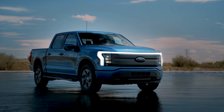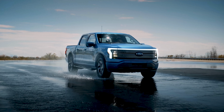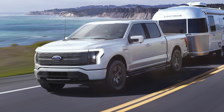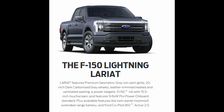Now let's talk about the F-150 Lightning, the Lariat trim level. And I have a feeling this is going to be one of the biggest selling trim levels of the new F-150 Lightning. And here's a couple of reasons. You get the premium geometric gray ion satin grille as standard equipment. You get the upgrade to the 20-inch dark carbonized gray wheels. You have leather trimmed heated and ventilated seats. So now your tushy can be cold as well. So it's nice to see that.